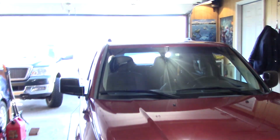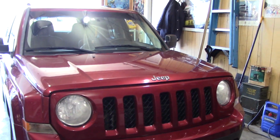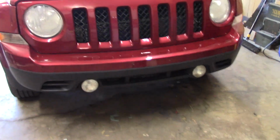I don't mind the look of this. I don't hate it, but like I said, with the remote start, you know, heat, AC might work. Right now it's honestly too cold to tell. But she don't look bad. Not too bad at all.